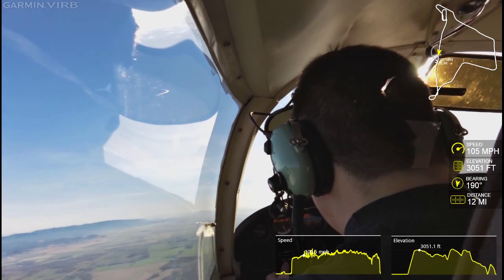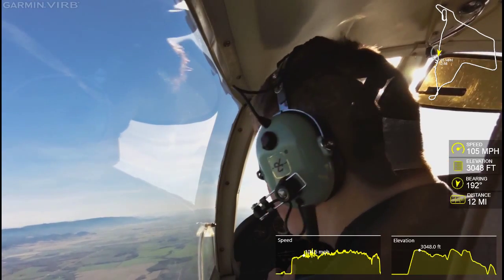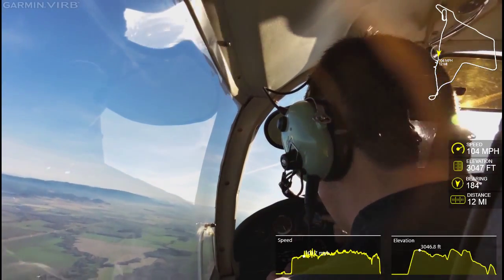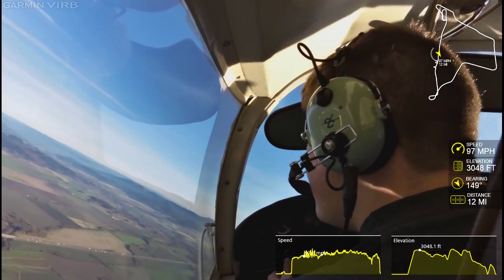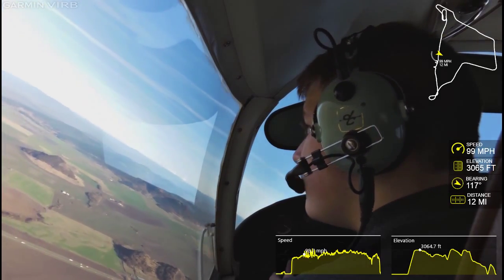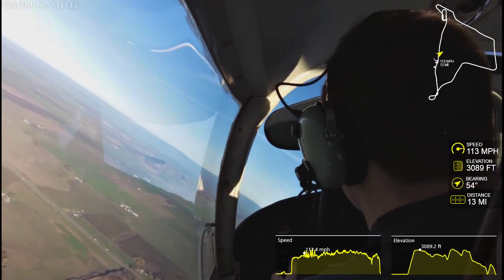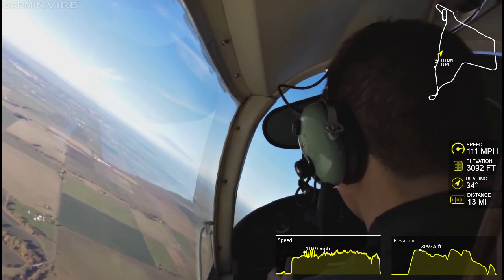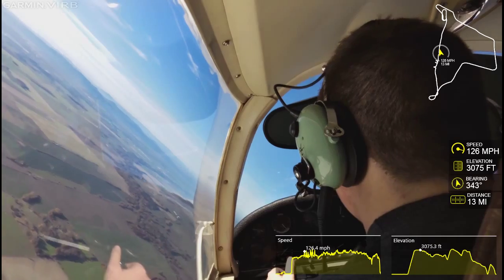So here's what I like to do. We'll go left, so look for any traffic out there. Roll in left. As we go through 30 degrees of bank, start applying some back pressure and tweak the power, 50 to 100 RPM. Now, look out off the nose of the airplane, it should be about right on the horizon. All right. And so I'm just pulling back pressure, holding it right on the horizon. Okay? Right.